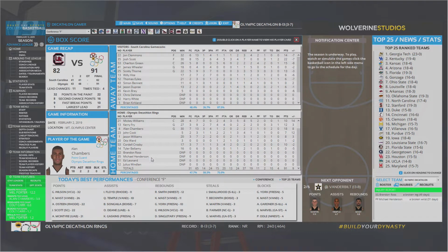And there you go. Ross, Henderson, Leonard, Windland not playing. That's expected. So we're down to a 10-man rotation, which is still quite a bit. Wow, they only had a 1-point lead, even though there were 11 lead changes. So I'm assuming that was very early in the game, back and forth, and then we started to pull away.